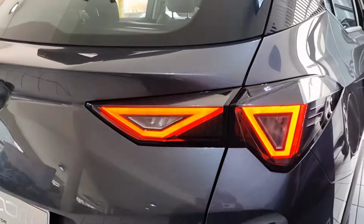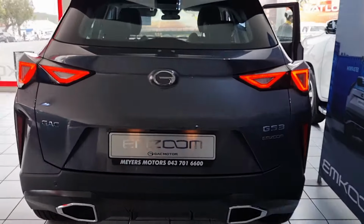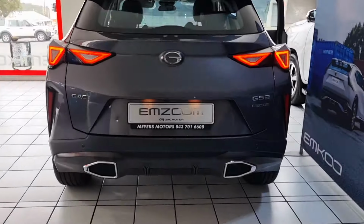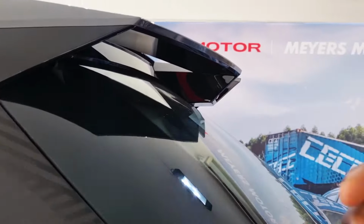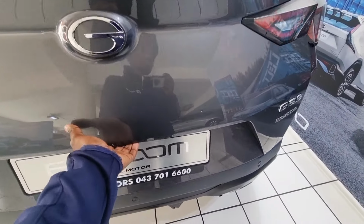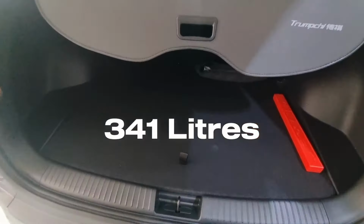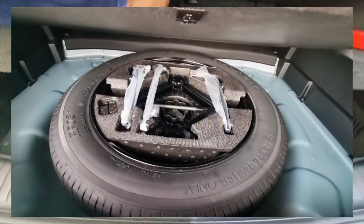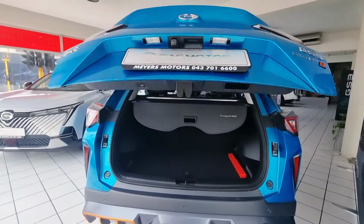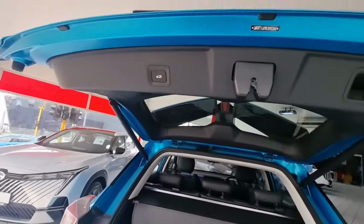And at the rear, it has a glowing dart LED taillight, which is made up of 66 LED bulbs for all condition illumination, and an F1 type light separating the diffuser. The base model comes with a manual tailgate. Opening up the boot, the EMZOOM has an average size boot space, and also a temporary spare tire. But in the R Style, the tailgate is powered, so you press, step away, load your groceries, press again, close. Nice.